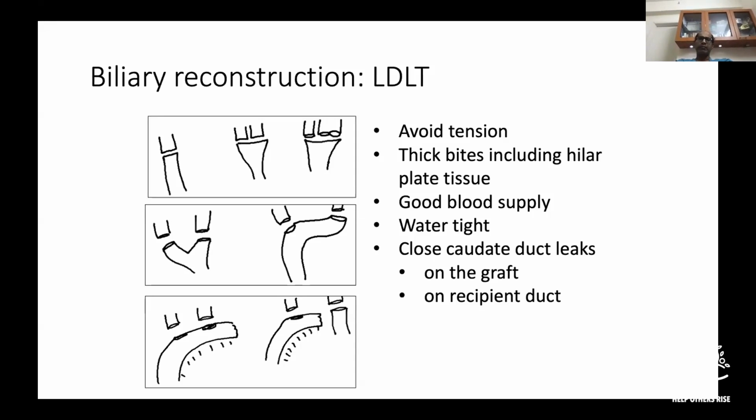There has been some literature to say that if there are multiple ducts, then doing a Roux-en-Y or a combined technique such as one duct-to-duct and one Roux-en-Y has better results than two ductal anastomoses. But as a practice, we've always tried to use ductal anastomosis if at all feasible, and use Roux-en-Y anastomosis only when ductal anastomosis is not feasible.